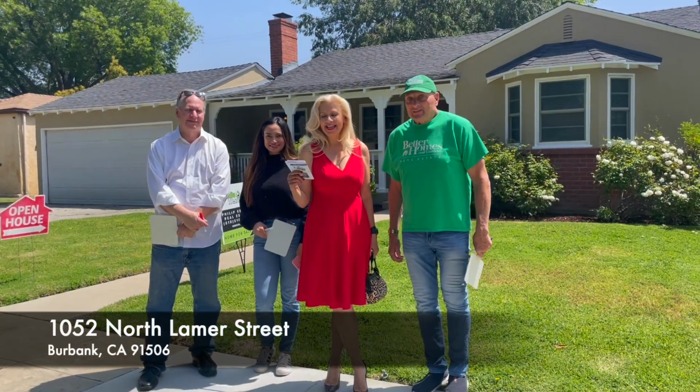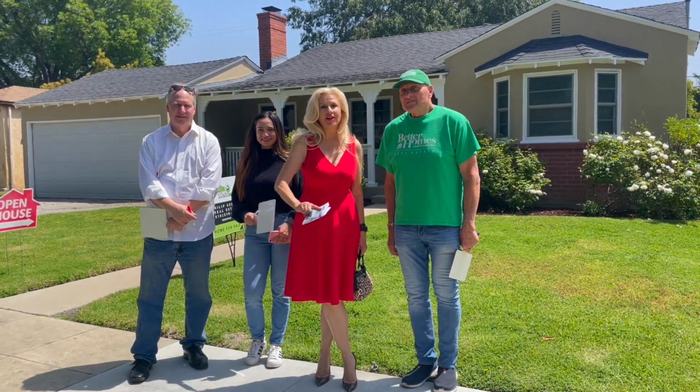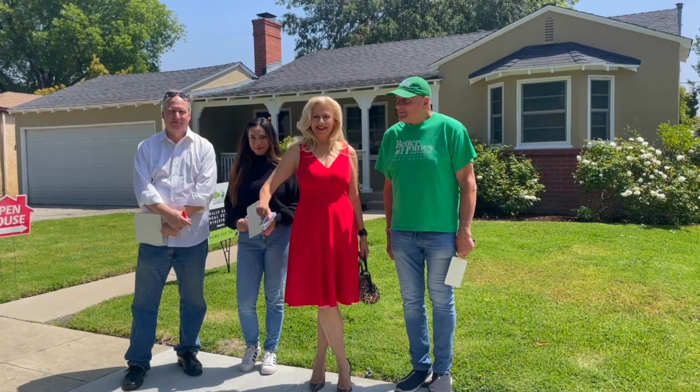Thanks. Our third listing today is located at 1052 North Lamer Street. It's a three-bedroom, two-bath. Let's take a look.